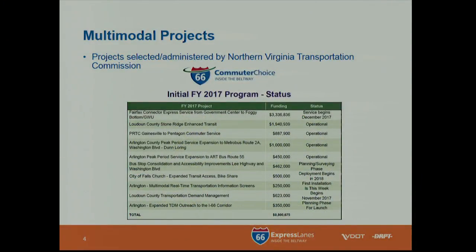Now, this is the initial project that the Commonwealth invested in, in advance of the tolling. This is the $10 million program that has been implemented, and you can see the status of those projects in these columns. We call that the Commuter Choice program, managed and delivered by the Northern Virginia Transportation Commission. NVTC reports that this initial program we funded will move 5,000 more people through the corridor just through this program alone.